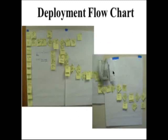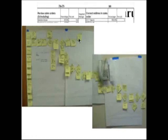So the first step was to use what we call a deployment flow chart. A lot of people call these swim lane flow charts, but we mapped out the entire process. We thought it was just going to take a couple of flip charts to map this out, but we ended up having to go around this phone here and keep going. It just got more and more convoluted as we go. And every one of these yellow post-it notes had to get a timing, an observation by the Kaizen team, and that's what you'll see on the next slide.